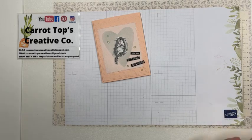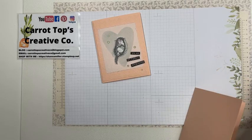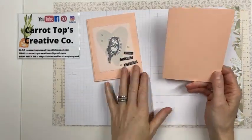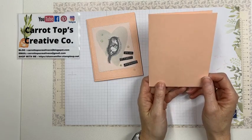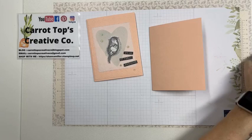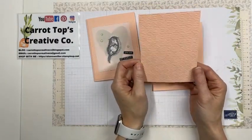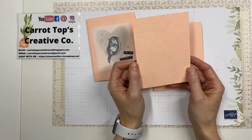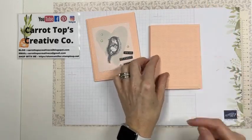So what we've got is, I posted the dimensions on Friday if you wanted to create along with me. You want a petal pink base or something Valentine's. You could do this in red as well. That's 8.5 by 5.5, scored at 4 1/4. You are going to need your piece that you're going to emboss, which I've already done mine with the gingham embossing folder, and I love this folder, at 5 1/4 by 4. Okay, and that's going to layer on there.